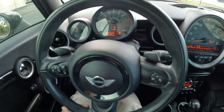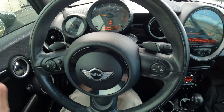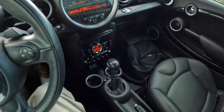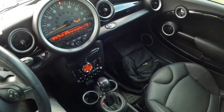This one's pretty low miles. It only has 44,074 miles. Most people average 10, 12, 15,000 miles a year, so a lot of these Mini Coopers are going to have 80 to 100,000 miles. So this has pretty low mileage for 2015. It was a recent trade-in, very well equipped with features, really nice looking car.